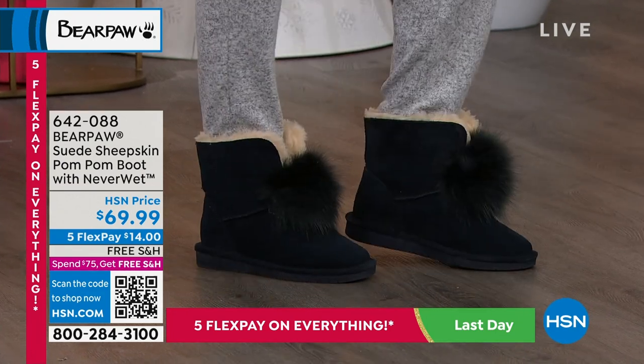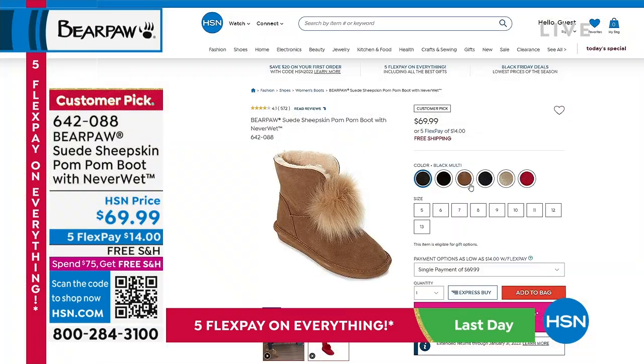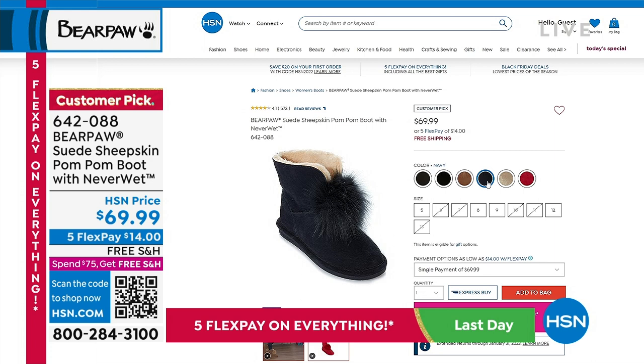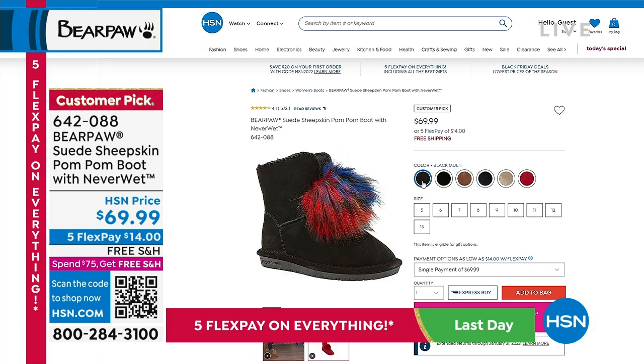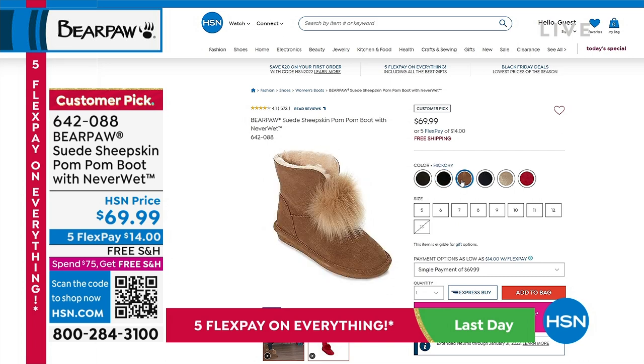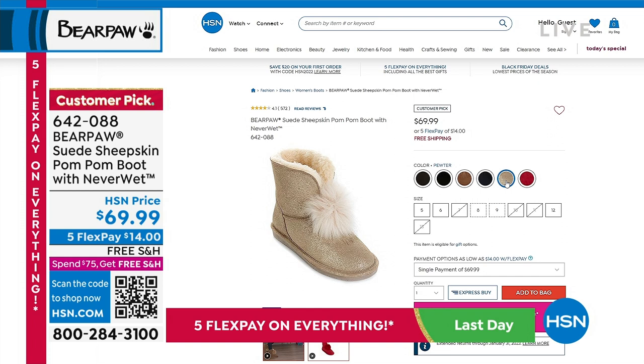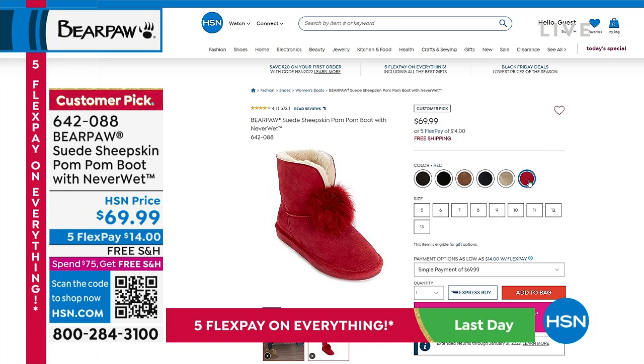We have quite a few colors here. Let's go through them. I love the one on Cara. That is the most beautiful. It's like a spruce or a pine color. Stick around for that, but let's go through them. There's black multi, black, we have hickory, the classic. We have navy blue. Oh, and so pretty. Pewter is fun. How about this one? The red. What a fun holiday color. It's just so cute. I love the way you styled them too. It's so fun. It just brightens your spirits. So that's again coming up later, 642088.